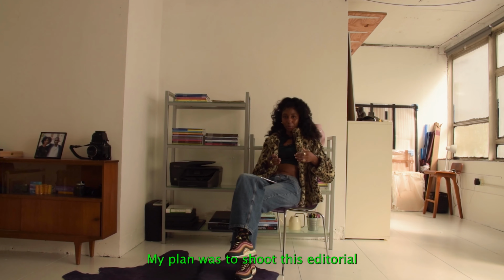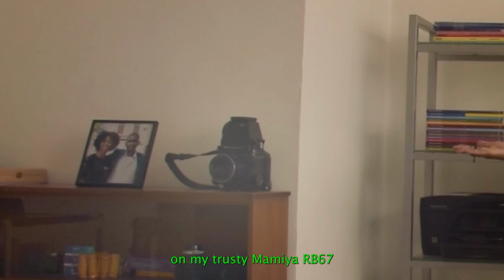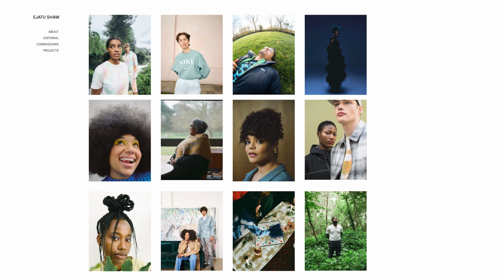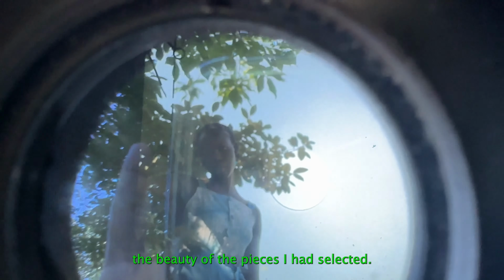My plan was to shoot this editorial on medium format film on my trusty Mamiya RB67 paired with Kodak Portra film. I feel like Kodak Portra's tones and characteristics align perfectly with my photography style, and I knew it would enhance the beauty of the pieces I had selected.